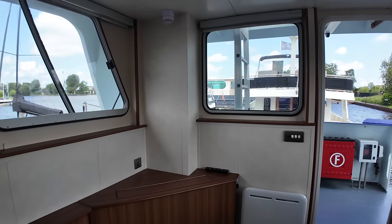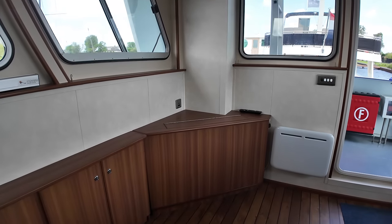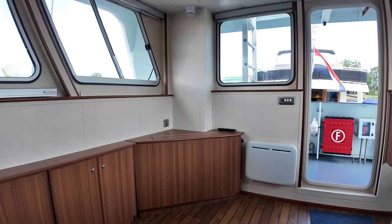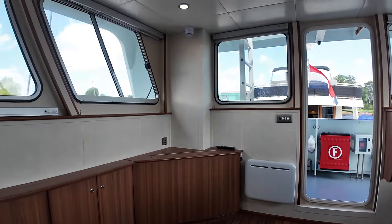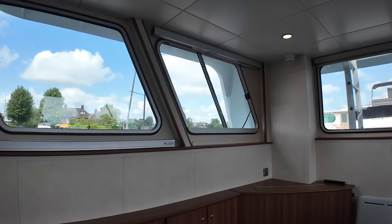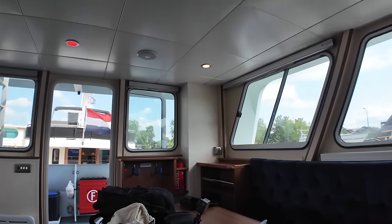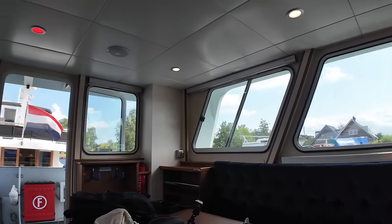Over here on the starboard side, the aft quarter, got a retractable TV. So if I show you the vantage point, if I sit down over here, you can just imagine the view, the TV popping up over there, whilst you also get to enjoy the seascape wherever you happen to be in the world. I really do love this boat.